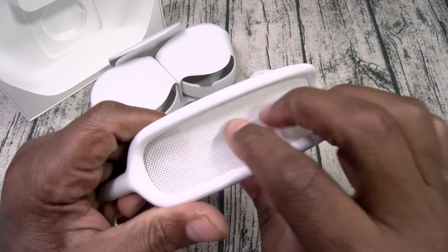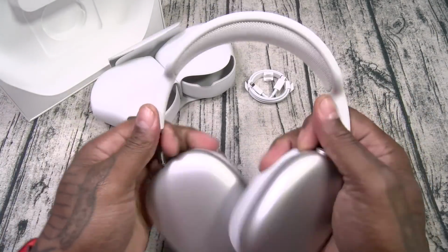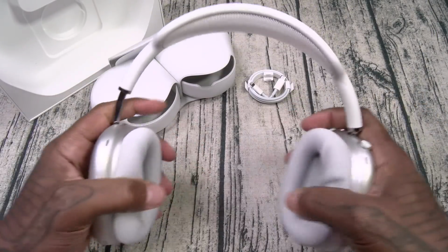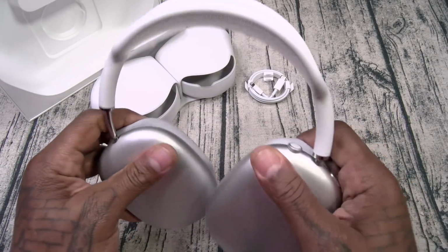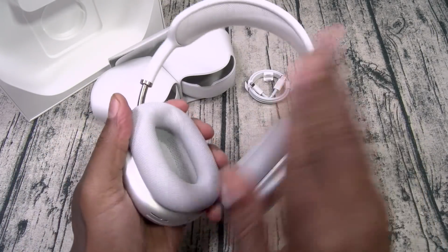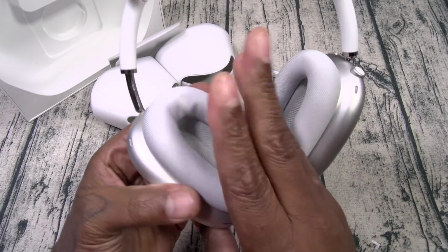On the top, a little mesh pattern in the headband. Let's do the stretch test. All right, so no matter what size dome you got, you're going to be able to fit these. Let's see. Now, these don't fold up. Look at these cushions.